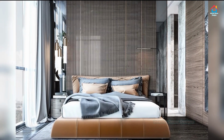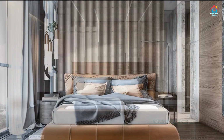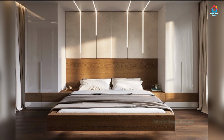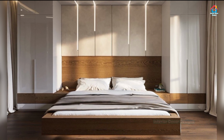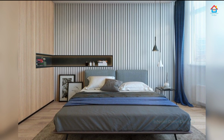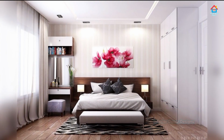Color plays a vital role in any living space, so consider making your bedroom bolder with a two-tone paint scheme. Navy blue and white are perfect choices if you are aiming for a nautical look. You can also add wallpaper to one part of the bedroom.